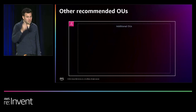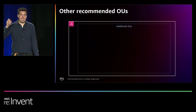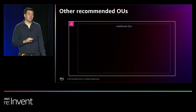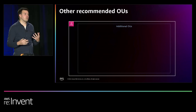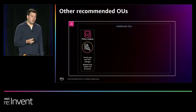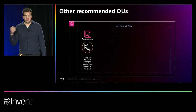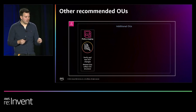We're gonna run through six more additional OUs, so stay with me, I know we're talking about a lot. And again, if these don't make sense for your business, I don't recommend that you add 10 OUs right off the bat, right? These are just ideas that we've seen from a lot of customers and we think work for a lot. The policy staging OU is where you test out policies before you apply them to your organization. And we're gonna come back to this a little bit later, so I'll skip over it for now.